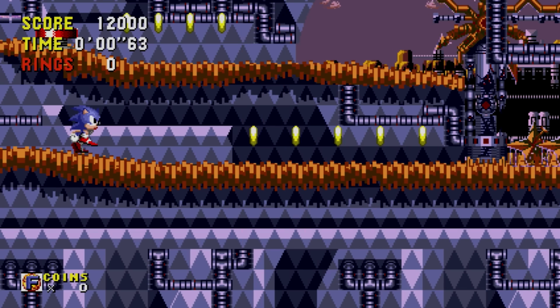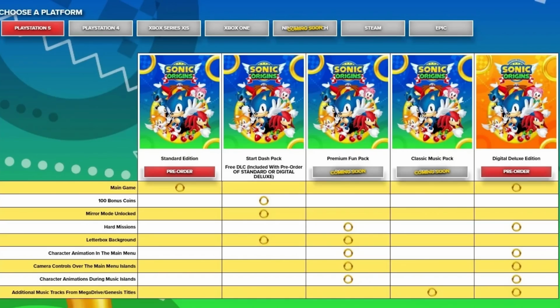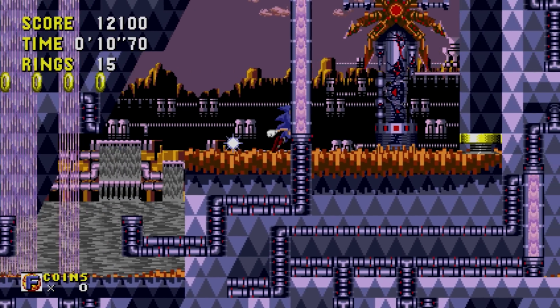So is reliving all of this kind of stuff worth the $40 price point for the base game? There is a digital deluxe version that costs more. There's other versions of the game, there's DLC, so they want more money out of you. Well, that's up to you.